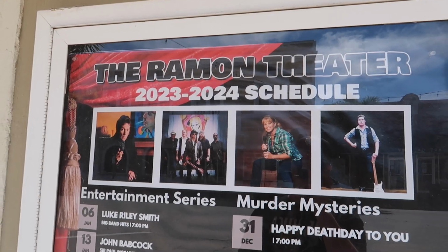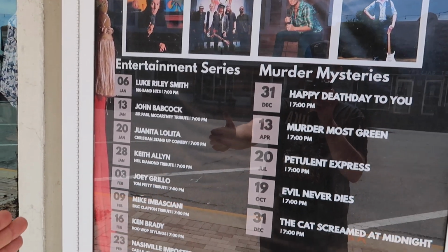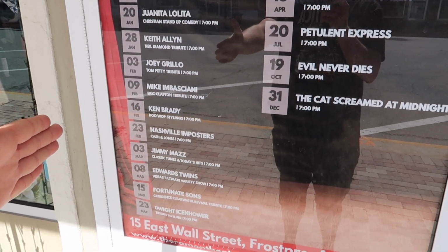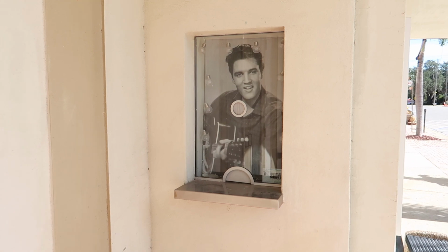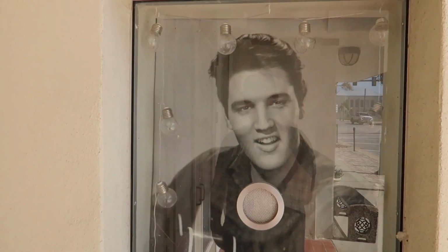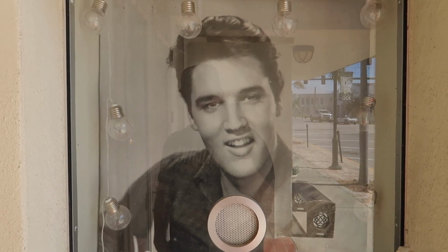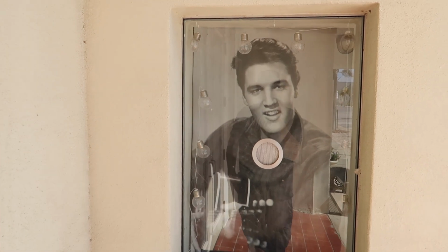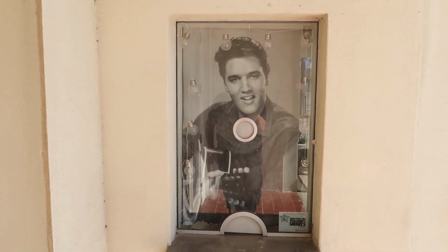Here's the 2023-24 schedule. I don't know if you recognize any of these names, but coming up, check it out. Well, hello, King. Elvis in the ticket window. That's pretty awesome. I don't know if Elvis ever played here. I know he played nearby. Did a lot of shows in his early career here in Florida with the Colonel.